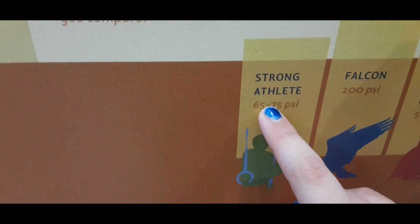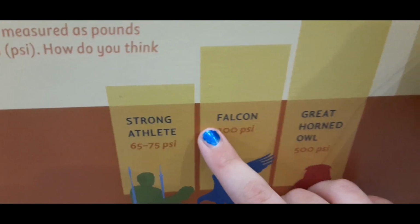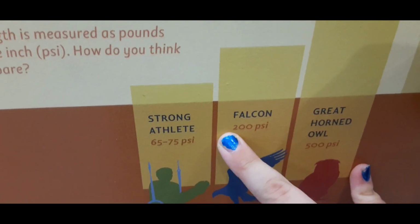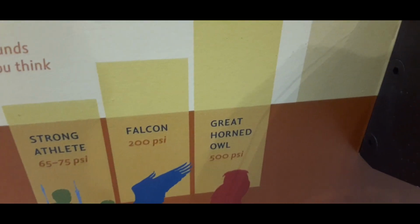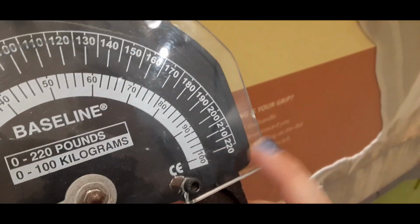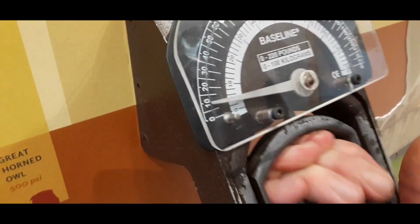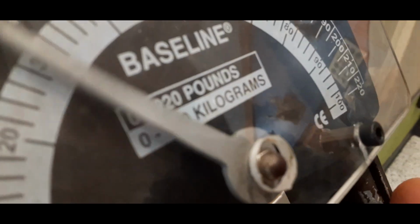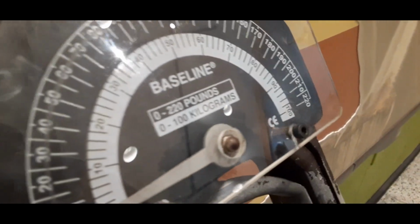65 and 75 are strong athletes, and then a falcon is 200, and a great horned owl is 500. It only goes to 220. Let me try both hands and see if I can get it. Come on, Daddy. I can't do it. Do your other hand.